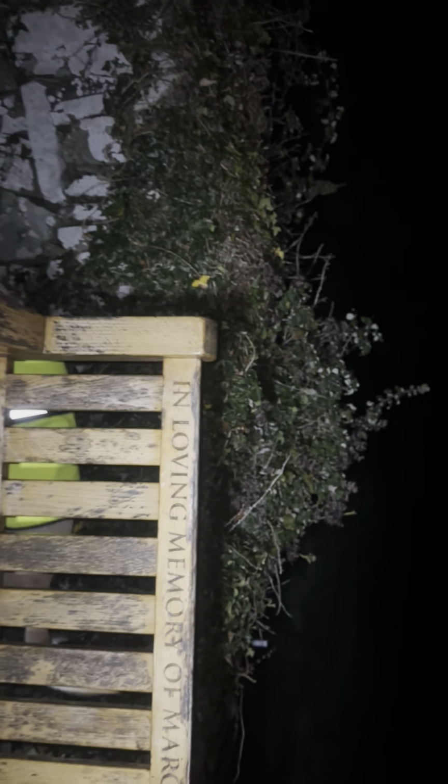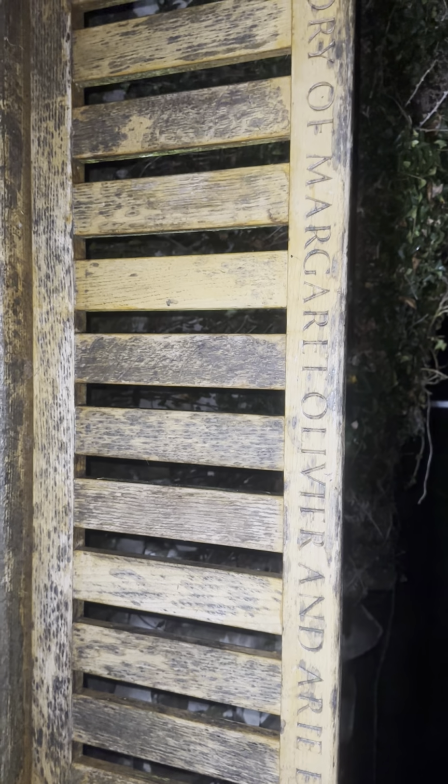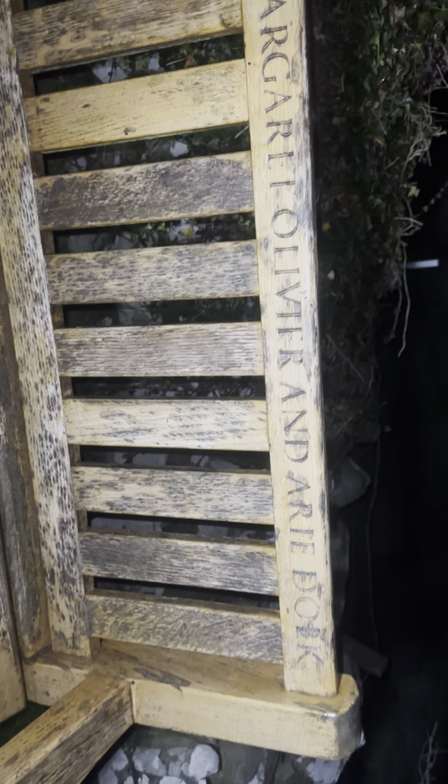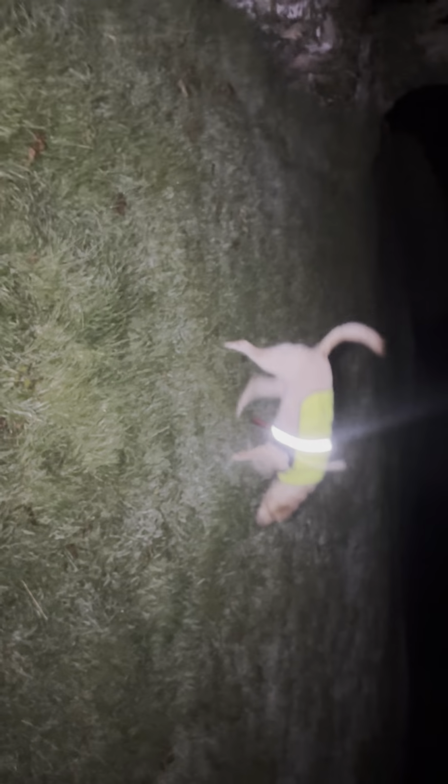Right, I think what I'm going to do is turn to the plaque: in loving memory of Margaret, Olivia and Ari Dolk. Oh, fantastic. I think it's amazing. I don't want to sit on it in case I break it. What was it in loving memory of? You'd have to come and read it. I don't know. Now I've got it on here, I'm going to see who they were, but they don't sound familiar to me.